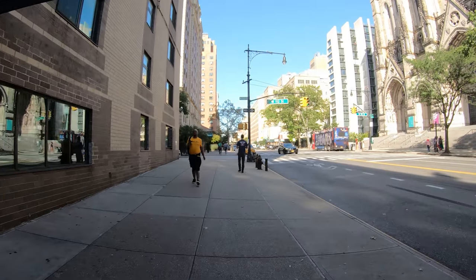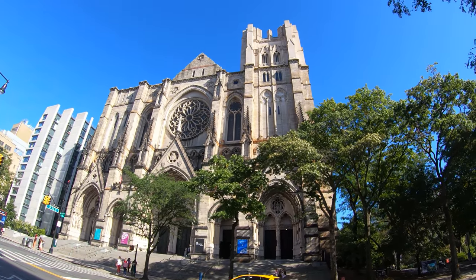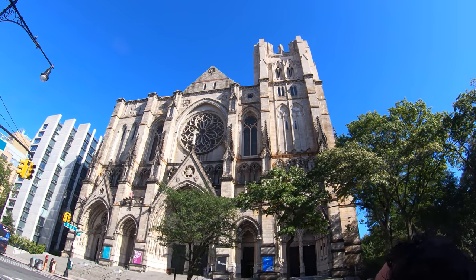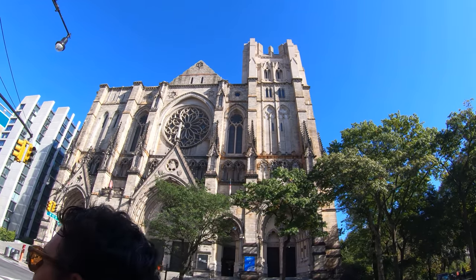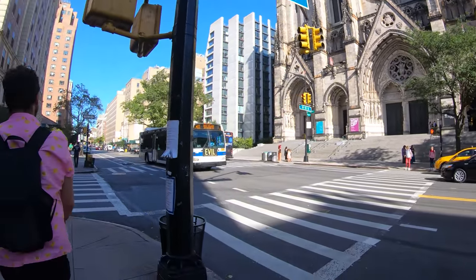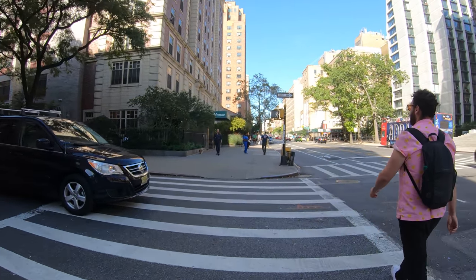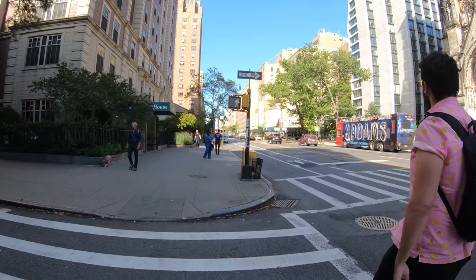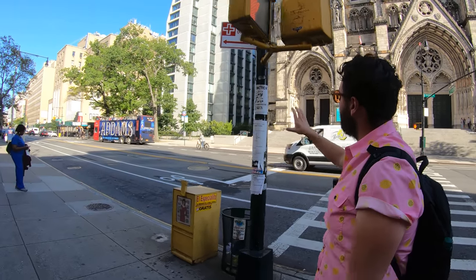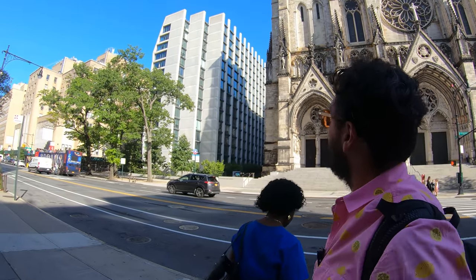Another reason you can see it's unfinished is that it's only one little tower. The other one's missing. Well, it's not missing, it just hasn't been built yet. Right here's an extension of St. John the Divine. They built these apartment buildings here. They look really nice.